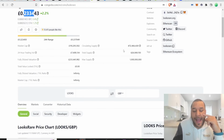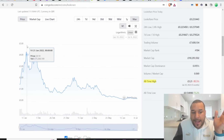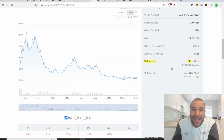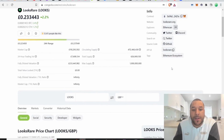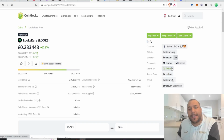If you was to invest in it now, and it went back to all-time highs, because this went as high as £4.36, all-time high I highlighted here, £5.21. So just there alone, that's almost like a 20x gain on your money. So this is the best, I personally believe, time to be considering buying some LooksRare. You could 100x your money on that, make some nice gains when it goes there. I think 11 billion is possible.